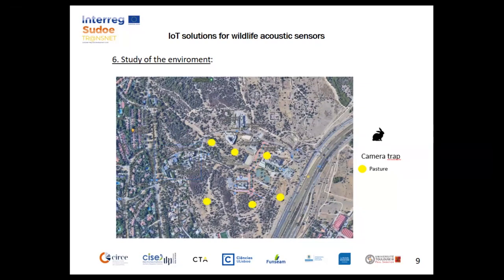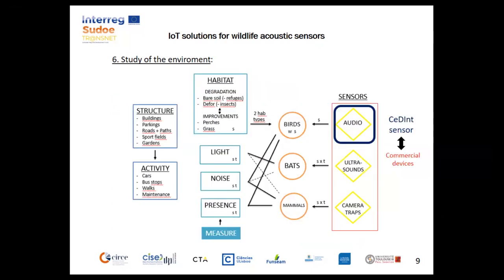Regarding mammals, rabbits stand out. This is why we located the camera traps in the grasses or pasture areas. The information obtained with these devices also allows us to verify the performance of our sensor.